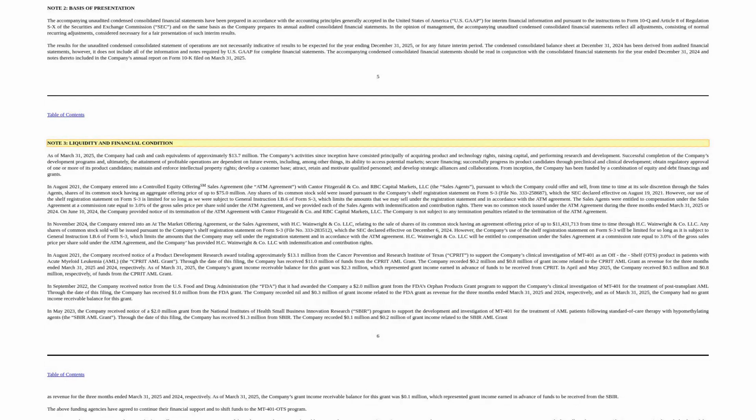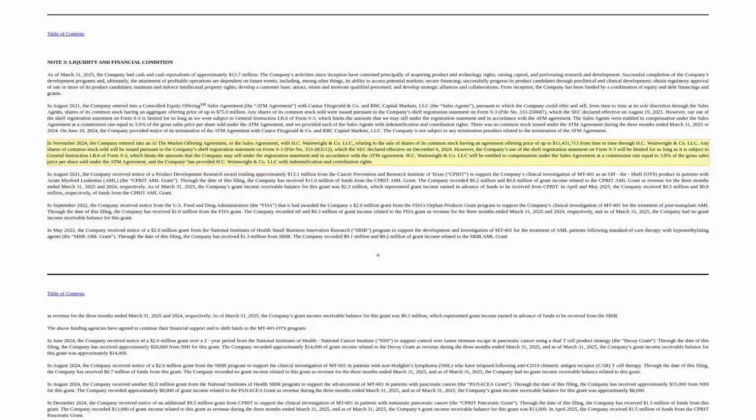In August of 2021, the company entered into an agreement to issue $75 million worth of new stock, but they terminated that agreement in June of 2024. Now, they have a new try to get another 11 million by selling stock. They are basically printing money by selling off more of the company.